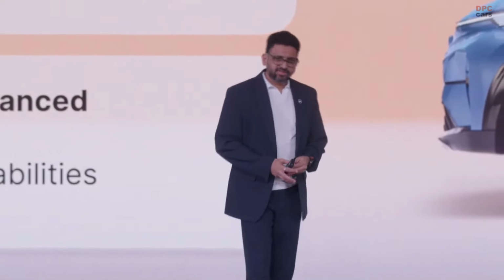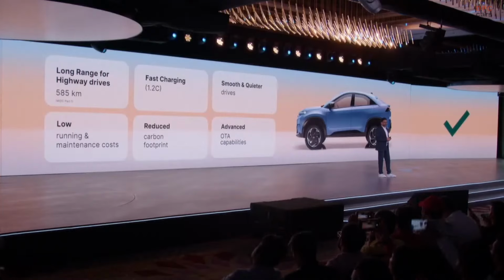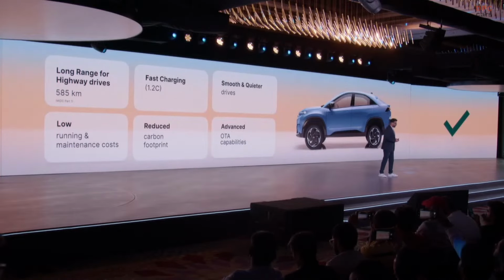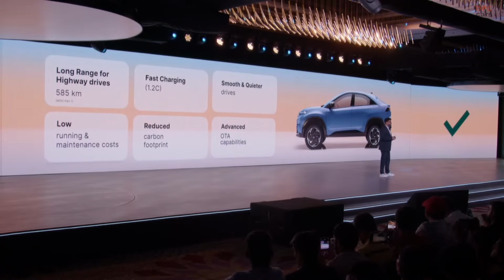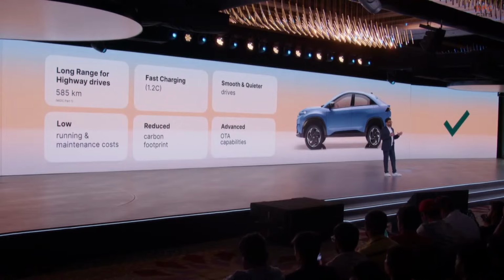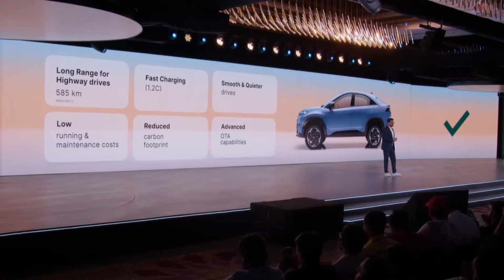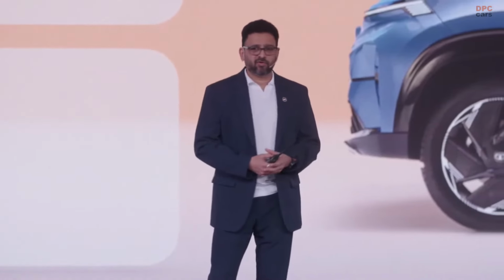So we've seen that the Curvv really ticks all the boxes to get into the mid SUV category. We are clear that it's an extremely alluring package for the demanding mid SUV customer. It democratizes premium SUV coupe design. It brings in the technology of the Atlas platform and the full potential of the Active platform to bring in class-leading range and charging efficiencies.